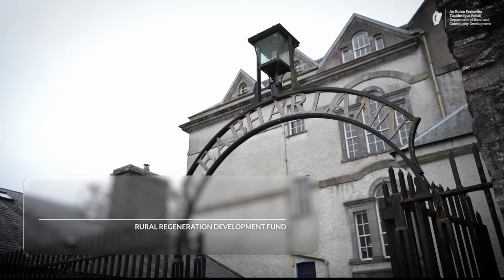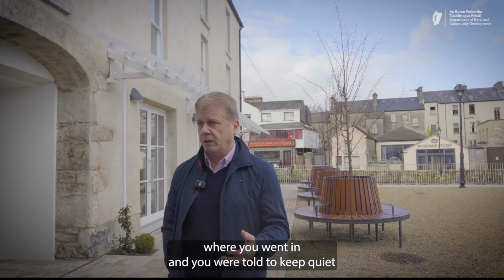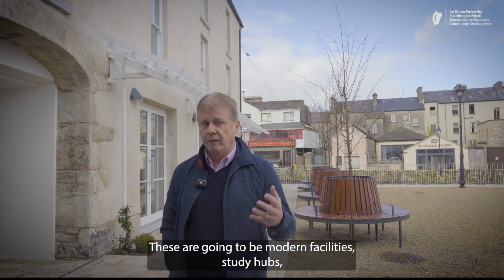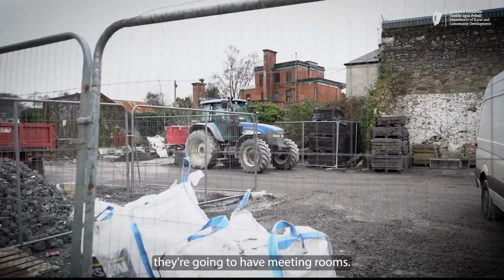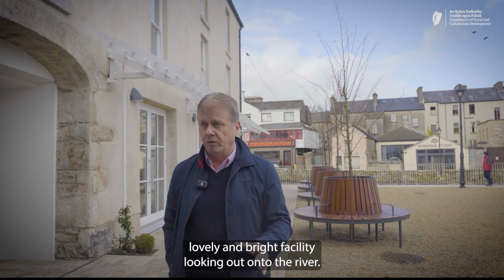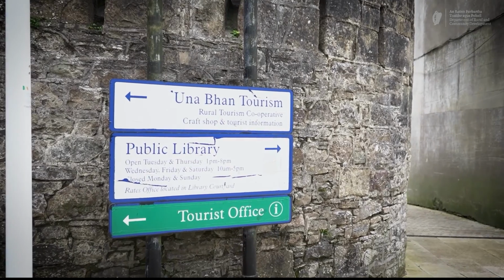The modern libraries are not like the libraries that I remember as a young fellow, where you went in and you were told to keep quiet and you weren't allowed to talk, and as a result you didn't use them. These are going to be modern facilities, study hubs, with meeting rooms, and they're going to be a lovely and bright facility looking out onto the river. So it's not like the libraries of old that people remember, and people have to understand that.